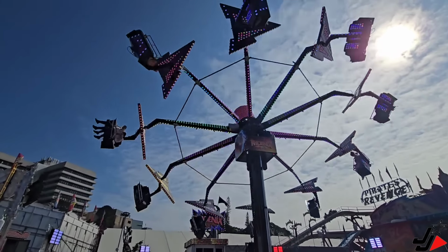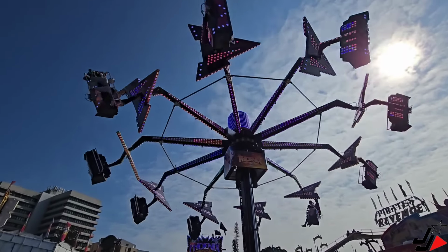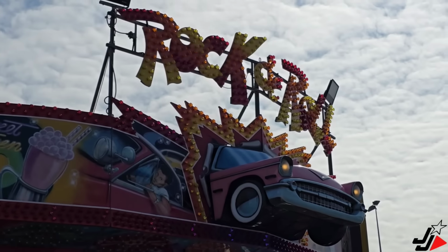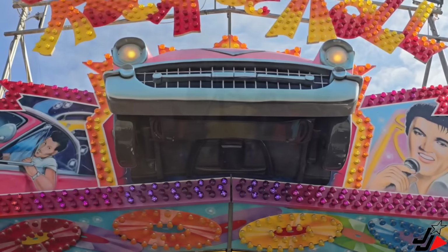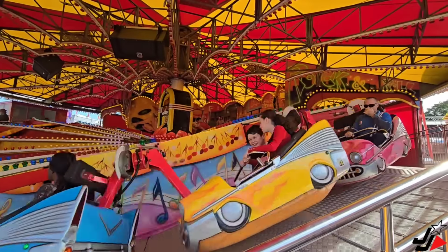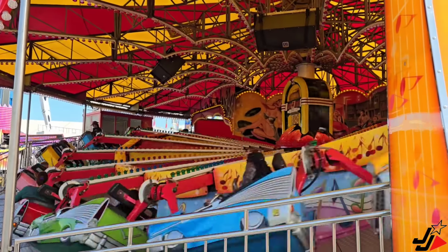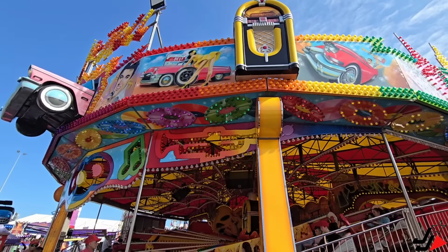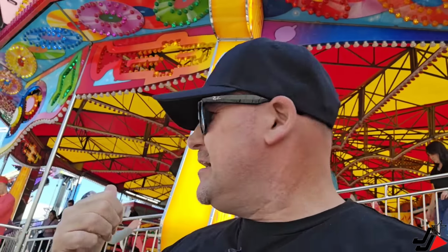If you do want to ride the Phoenix, you're looking at $13 per person per ride. You can also do 2 for $25 on this one. This is totally insane. Look how fast it's going. That's crazy. Well, that made me dizzy just watching the ride, let alone the people getting off. Crazy.